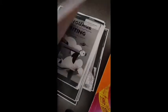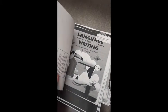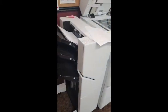Lots of coffee. I've got math that I'm doing right here, and then over here I have writing and language. These are the ones that my school is using, or my team teacher is using, so I'm copying lessons.